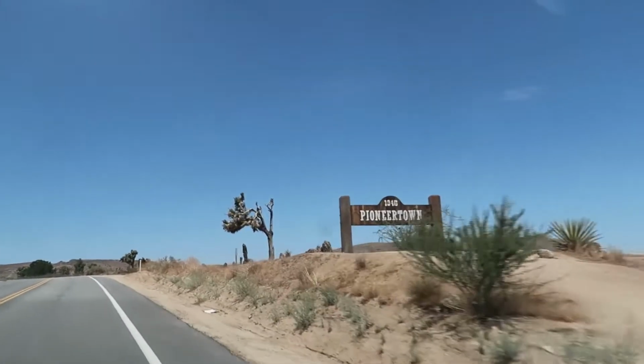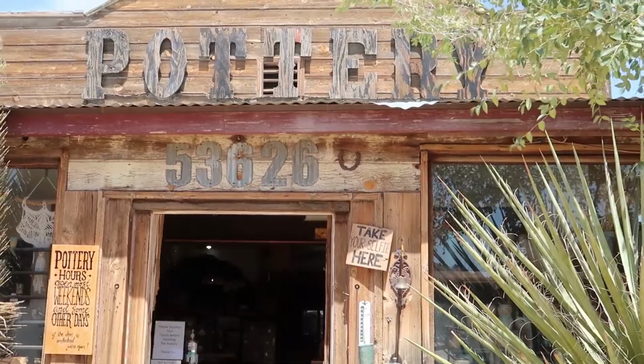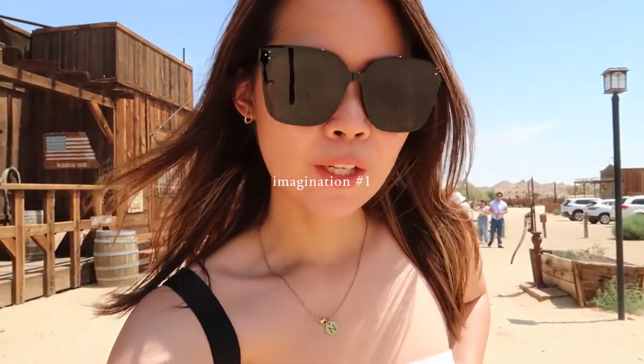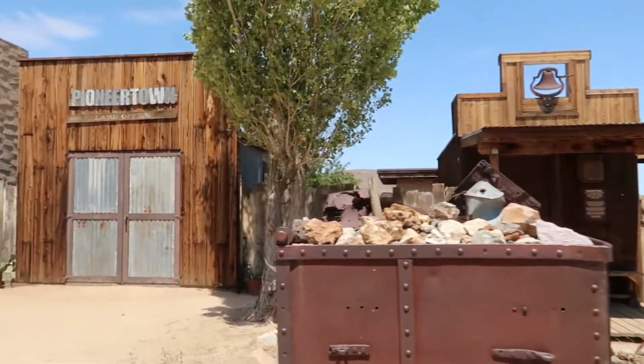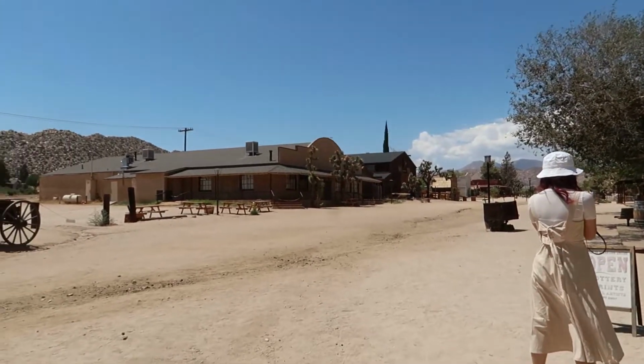We have arrived in Pioneertown. Pioneertown used to be a set for movies. I can actually imagine it to be like the Wild Wild West kind of movies. But now it has been converted to motels and restaurants. When I was 10, I used to play Scooby-Doo computer games. There was one setting in a cowboy town where you have to look for clues and solve the mysteries. And this place really reminds me of that game.